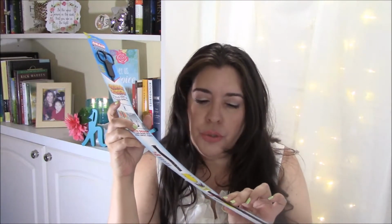All right, this is kind of yucky, but I got it because this happens to everyone, and it's called Drain Rooter, and it's kind of like a snake, but it's plastic, and you can use it to unclog your sinks before you even try doing a liquid plumber or Drano or anything like that.